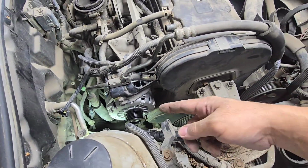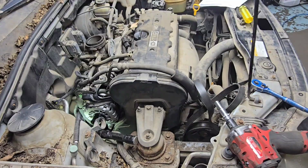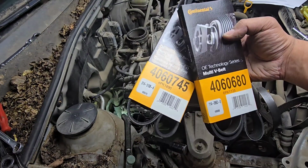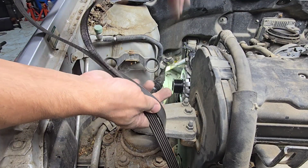Now we're gonna put a brand new belt right here. First, we're gonna take out this old one. Like I said earlier, there's two styles of belt. One is longer than the other one, so I picked up two belts. I don't want to risk my chance, so I got two belts. One of these will work, so we had to take out the old one. We'll measure it up.